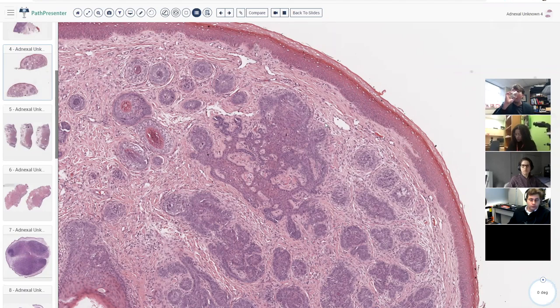So in that setting, if I'm not sure, I'll say this is a basaloid neoplasm. And I say that I can't tell for sure, but I favor that it's a benign follicular lesion, but it's, you know, part of a bigger lesion. If it persists, they might need to go back and take it out. Sometimes the dermatologist will say, I want to just take it out anyway.